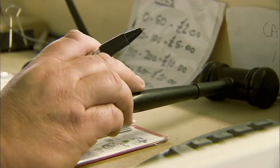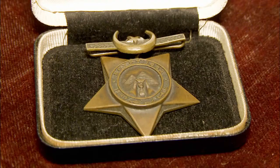Thank you. Bid for it. 32 anywhere. So we head straight to auction, where the medal is soon to come under the hammer. 36 in the room.